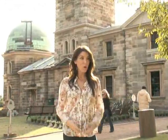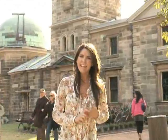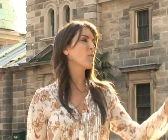scientific history. What's on offer here? Well, fascinating talks, daily or nightly viewing through telescopes, and even a virtual reality 3D space theatre show. So where is it? Well, it's right here in the rocks next to the world-famous Sydney Harbour Bridge, and that means it's easily accessible from your hotel.